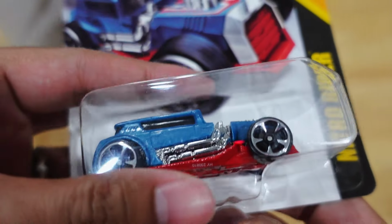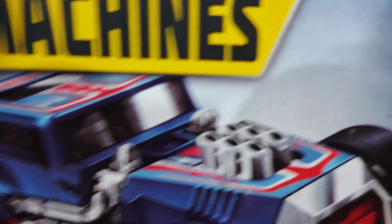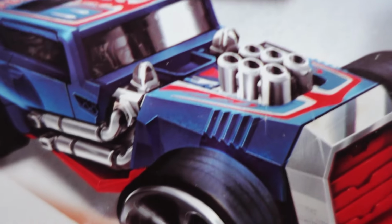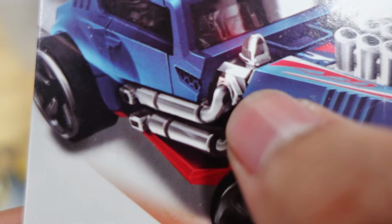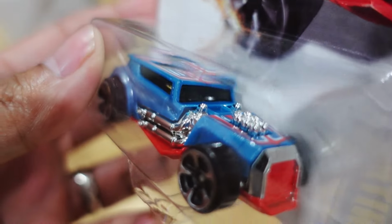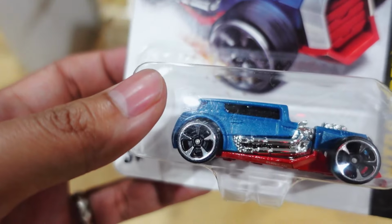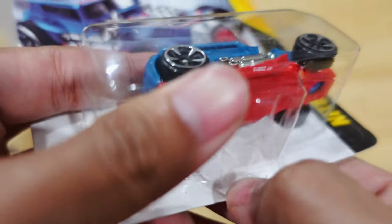Let's open this one. This one is a Nitro Rider. You can see on the card art here, this is what I'm talking about. It's got weird engine configurations, you know. You got a stacked carburetor kind of thing, and the exhaust is right here, and there is the intake again right here. So it's kind of a bit weird. They just wanted to make it look mechanical and yet cool, but not really how things work properly. They just make it for the sake of looking cool. So let's open this up.